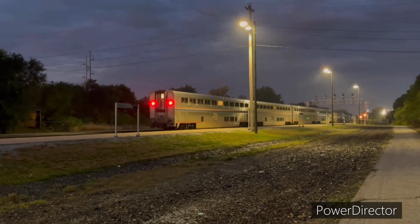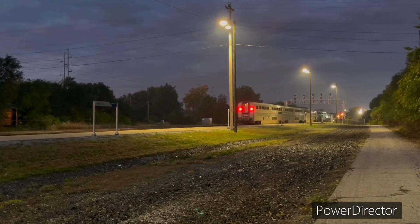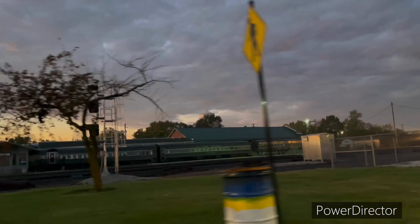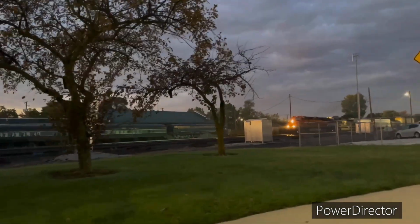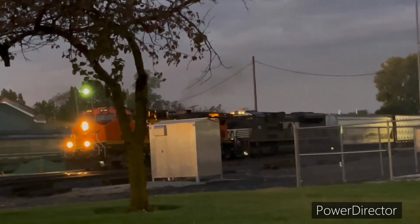After that, me and my dad tried to go get breakfast, but we heard an eastbound manifest coming out of the yard, and we had to rush back to the crossing really quick. So I had to shoot this guy from the car. I didn't have time to get set up, but it was decent enough.